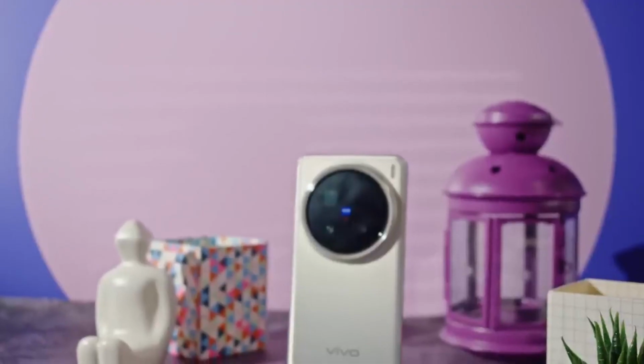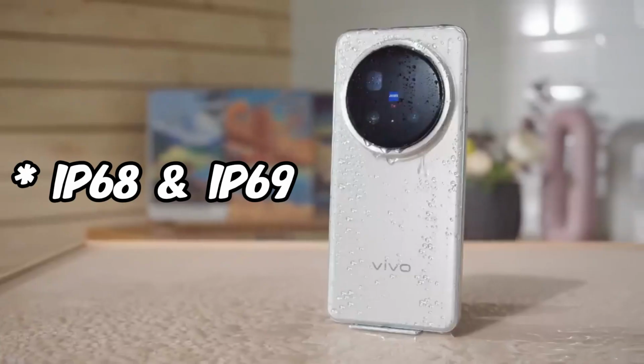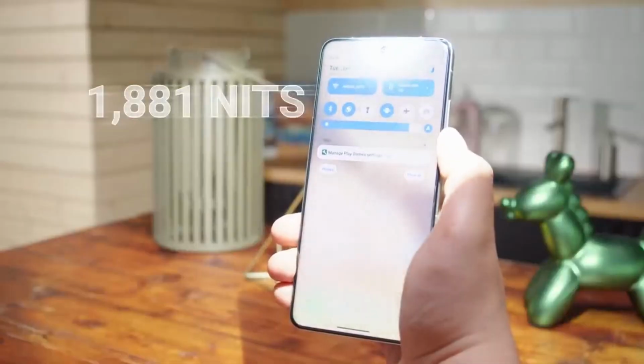The Vivo X100 Pro and X100 Ultra were two of my favorite camera phones released in 2024. Both phones offered plenty of premium bells and whistles too, such as fast wired or wireless charging, robust IP ratings, big batteries, and bright screens.